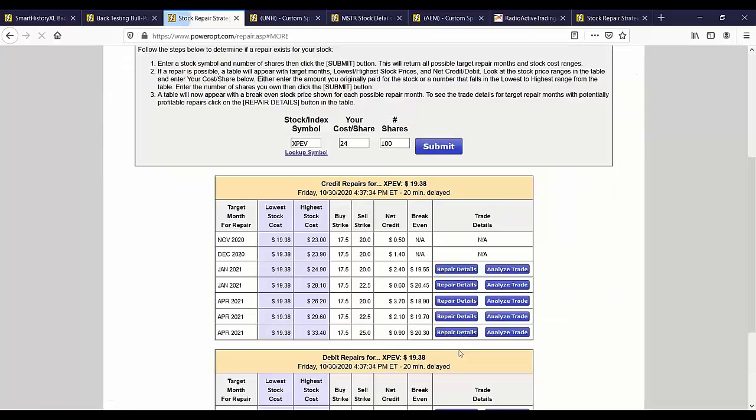Let's submit it. As we saw a little bit earlier, very briefly at the beginning of the presentation, when I was talking about my UVXY position, when I bought it around 21 and it dropped to 16, 17-ish, and I had mentioned I had done the stock repair. Well, this is the same thing we're looking at for Ravi right now. I've got nothing in November, nothing in December. The stock's down to 19.38, down about 5 points on a $24 purchase. Okay, so about 20% down.